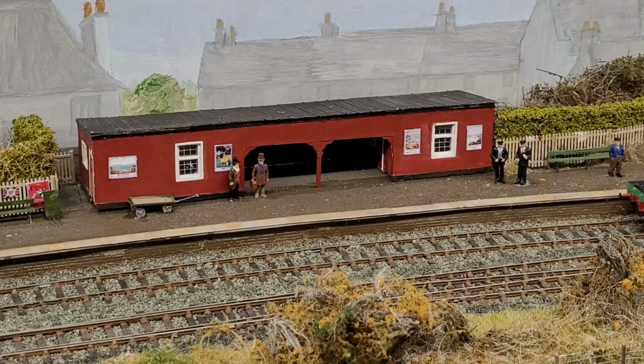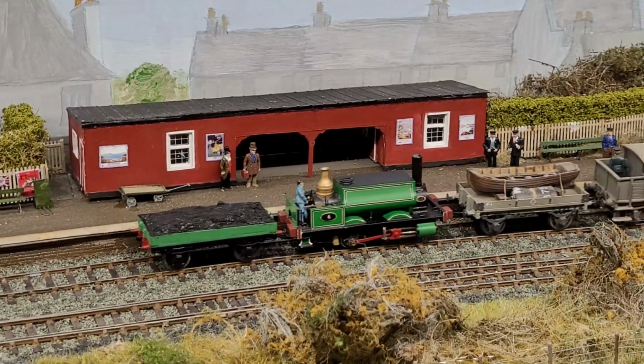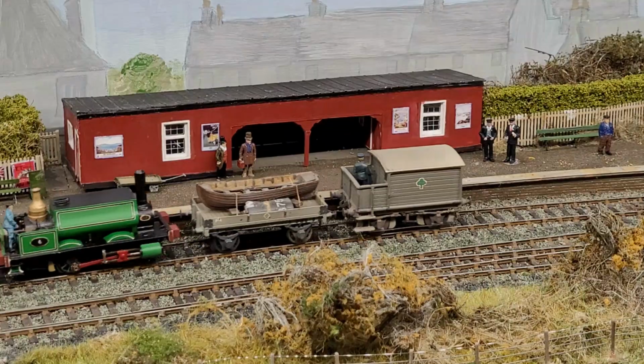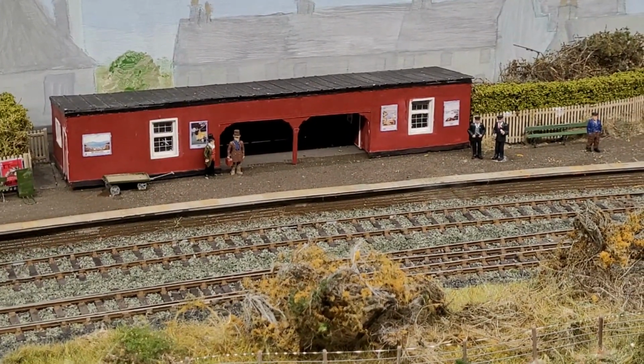I think this is fine. No, I think you can go through the station. Yeah. But you've got the points against you.